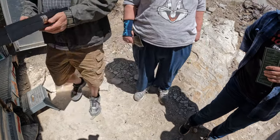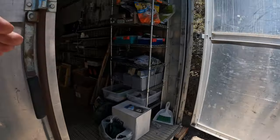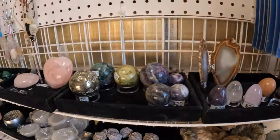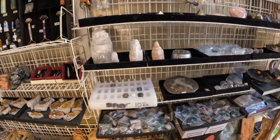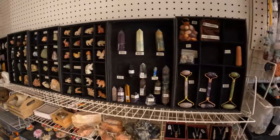That's the jewelry stuff. The other stuff in here are the things we buy at the wholesalers down in Tucson. Some people come out, they like to have fun, shiny things. Oh, there's a turtle. Yeah, that one's out of malachite.